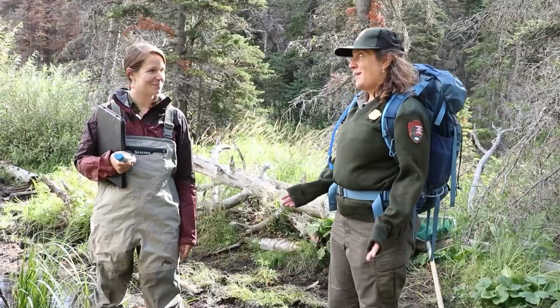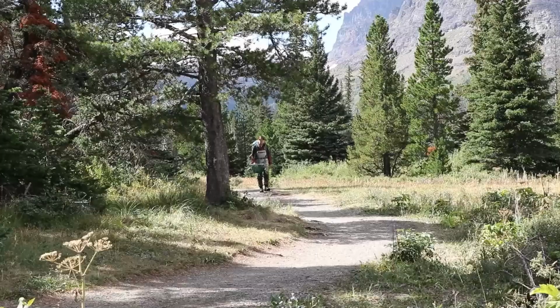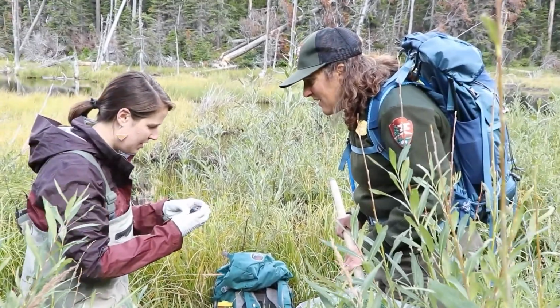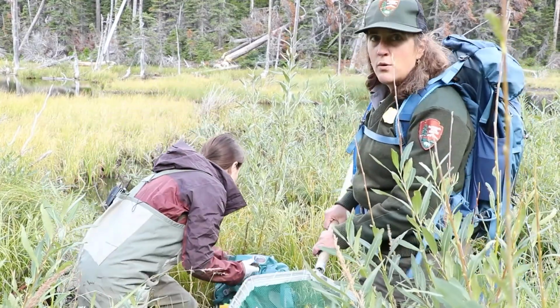Yes. So I want to go look for some. Can we do that? Yeah. Awesome. I hope we find some. Let's go. Got a healthy male. This is so cool. So it's a boreal toad, folks.